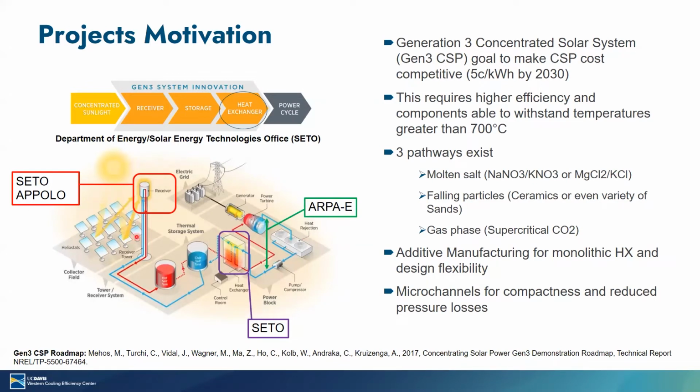So for this kind of cycle, with the CSP and the power block, we have three pathways. They call them liquid, gas, and solid particles. For the liquid, they are essentially looking at varieties of molten salts that go to the tower. If it's gas, they're looking at supercritical carbon dioxide. And if it's solid, they have different varieties of ceramics or even a variety of sands that fall as a curtain, and those particles pick up the heat and go to the hot storage tank. And indirectly, they heat up the other fluid that goes to the power cycle.